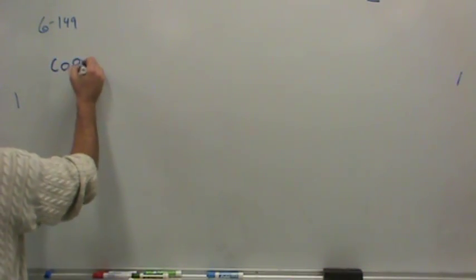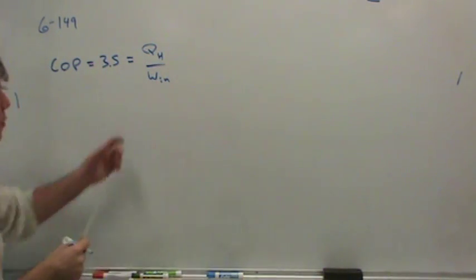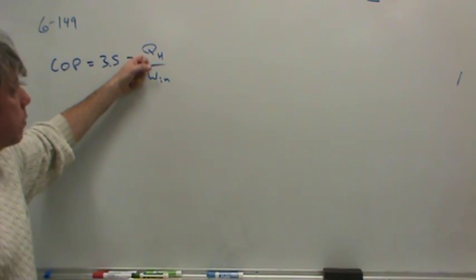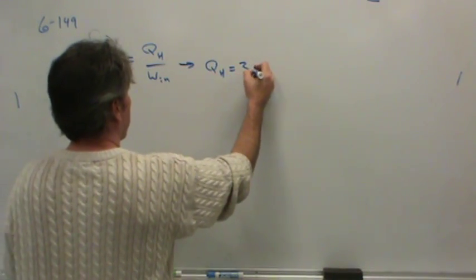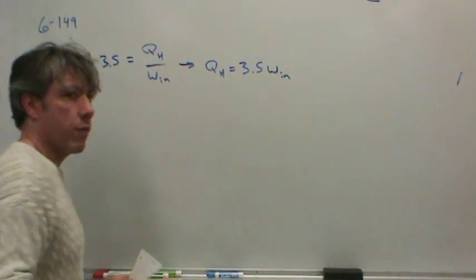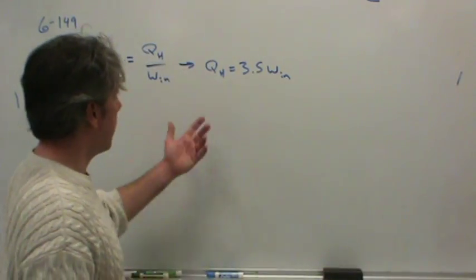If the coefficient of performance of the geothermal system is 3.5, that's desired output over required input. So we're going to have to pay for electricity, but we will get thermal energy for the home in the amount of Q dot H. Basically, this means that the amount of energy we get will be 3.5 times the energy that we paid for. Okay, now that seems like cheating. Well, there's plenty of thermal energy outside for you to take advantage of. That's what heat pumps are all about.